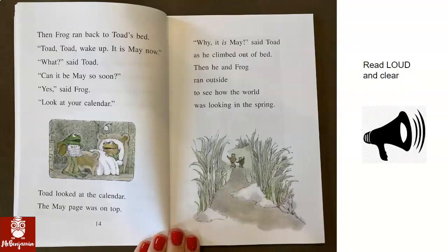Then Frog ran back to Toad's bed. "Toad! Toad! Wake up! It is May now." "What?" said Toad. "Can it be May so soon?" "Yes," said Frog. "Look at your calendar." Toad looked at the calendar. The May page was on top. "Why, it is May," said Toad as he climbed out of bed. Then he and Frog ran outside to see how the world was looking in spring.